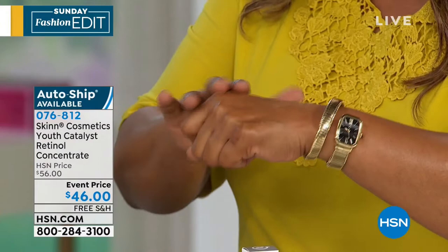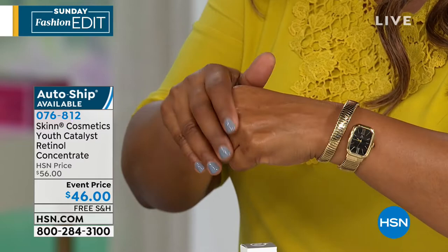And let's talk about that. It's going to make your skin look smoother, brighter, more even. It can help make the texture of the skin look smoother, help make the pores less visible, and it can help make the appearance of skin moisturized.